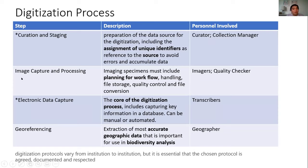And then after that, not really required pero highly encouraged and highly beneficial to our data is image capture and processing. So imaging specimens, this will include a proper workflow and handling and file storage and quality control. And also, kung ano yung required file types for publishing online. So, involved dito, mag-hire tayo ng imagers or yung kuha ng pictures and of course, yung quality checker. So, kailangan maganda yung quality ng images bago natin siya i-publish.